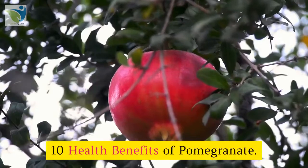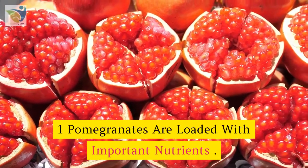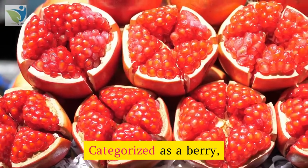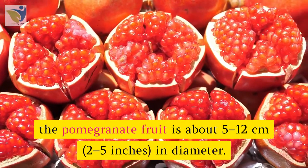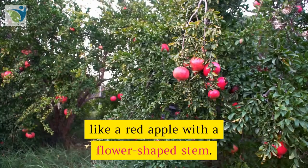10 Health Benefits of Pomegranate. 1. Pomegranates are loaded with important nutrients. The pomegranate, or Punica granatum, is a shrub that produces a red fruit. Categorized as a berry, the pomegranate fruit is about 5 to 12 centimeters (2 to 5 inches) in diameter. It is red, round and looks kind of like a red apple with a flower-shaped stem.